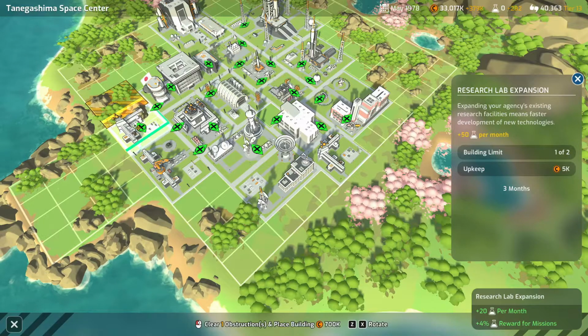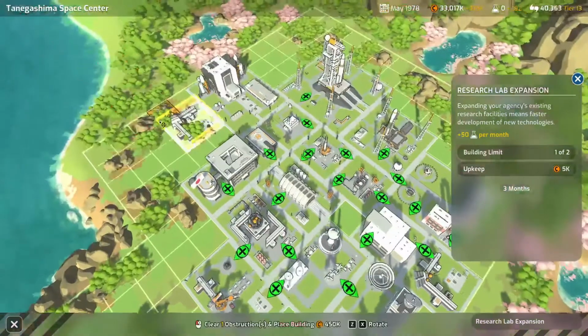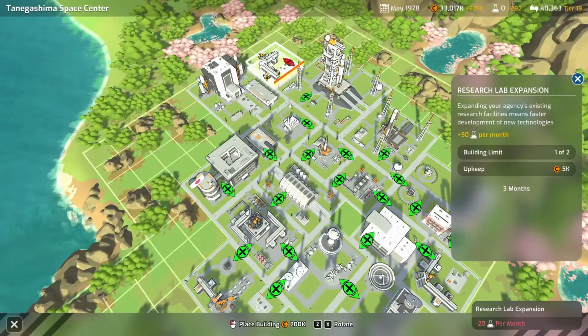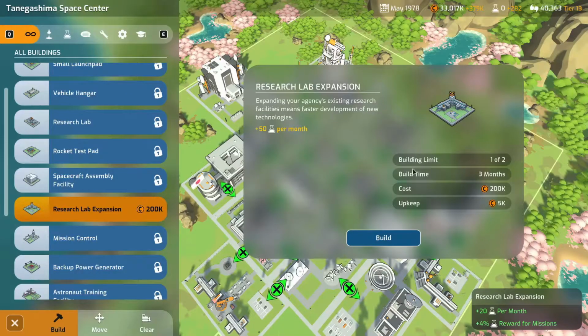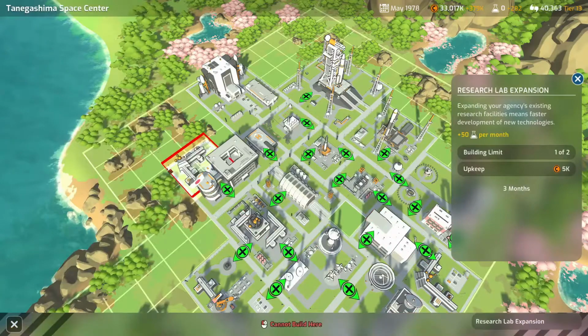Oh, that gives an additional 20 research per month, and yeah, that one seems pretty good. And nothing over there that is negative. I'm going to put it there. 700k. What should it cost? 200, so it's quite a bit more expensive there.